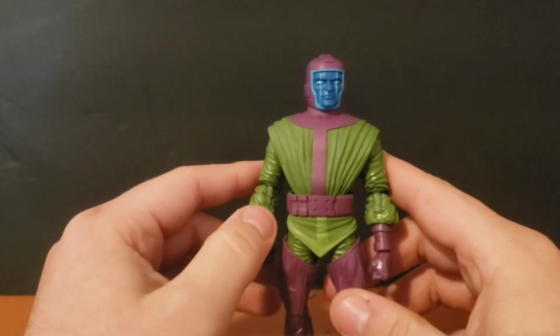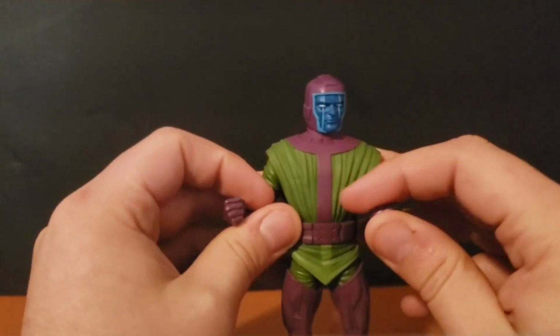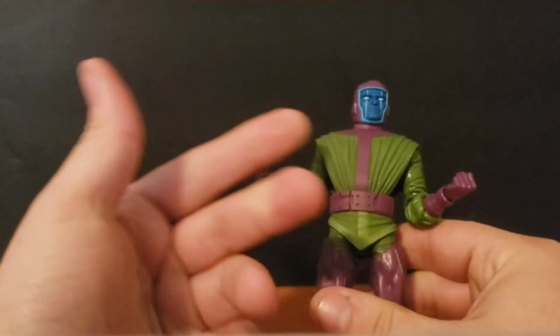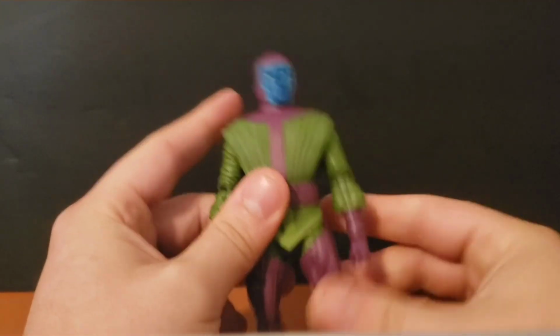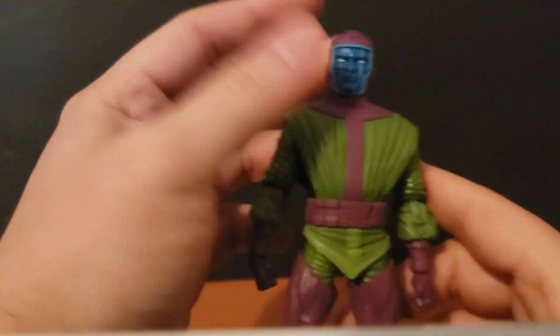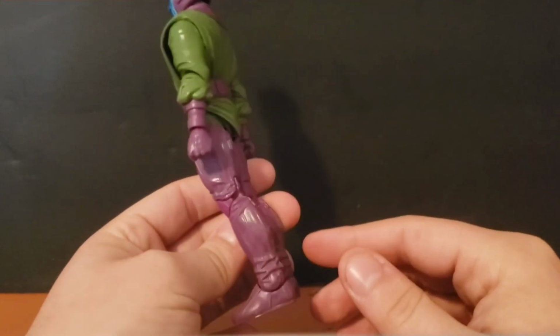And I hated the old Toy Biz and the Hasbro re-release of the Kang figure. A few years ago, my house got robbed, and my Kang was one of the figures that got stolen, and I never bothered to replace him. I hated that figure so much. I thought he was so ugly. This improved on that so much. This figure, it's perfect. I can't think of a better Kang figure.